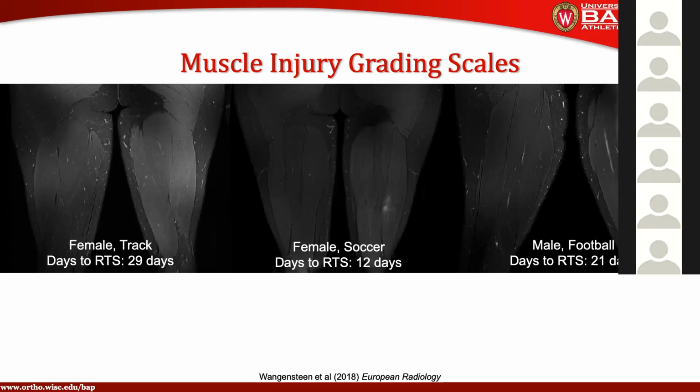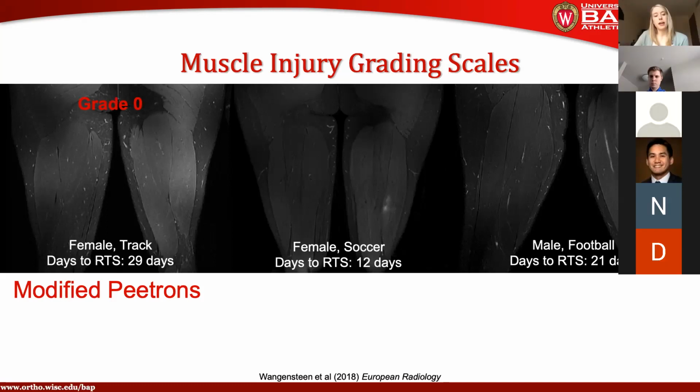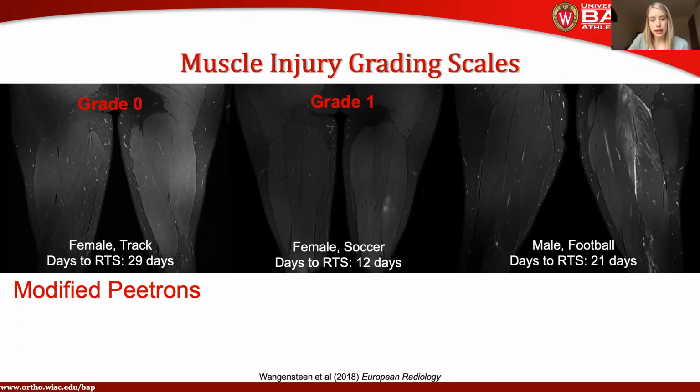So in front of you, you see 3 examples of hamstring strain injuries, a few details on each of those examples, and I'll go through a couple of these muscle injury grading scales specifically. So the modified Peetrons scale is 0 to 3. The image on the left is an athlete with no apparent signs of injury on MRI, so she would be qualified as a grade 0. Small amount of edema present on the left biceps femoris long head in the next female soccer athlete, so she would be a grade 1. And then finally, our football player on the right would be a grade 2 on that modified Peetrons.